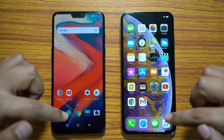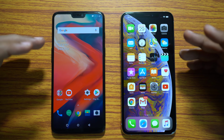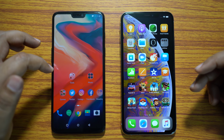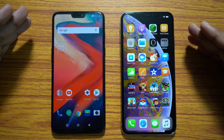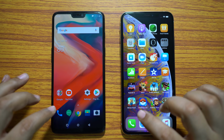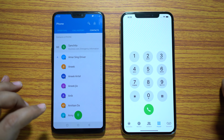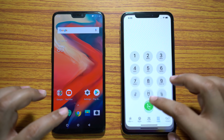Now let's first try the system apps, then I will launch the third-party apps as well as lots of games, and at the end of this video I will be comparing the RAM management, which will be the most interesting part, so stay tuned till the end. Now there you have the dialer, and I would say it's a draw.